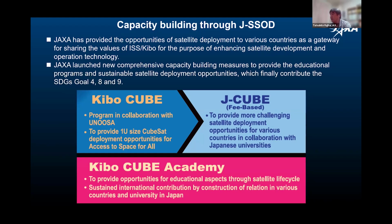The JCube program is provided after my presentation. The KiboCube program is a collaboration with UNISEC. The KiboCube program can provide 1U size CubeSat deployment. And you can search KiboCube using Google and Yahoo.